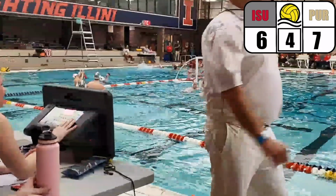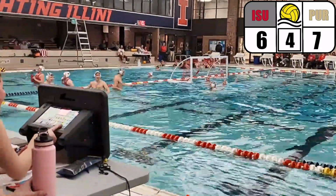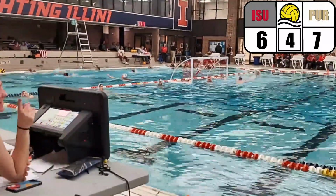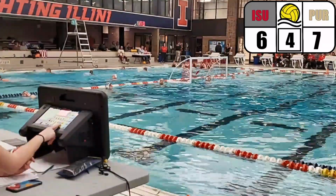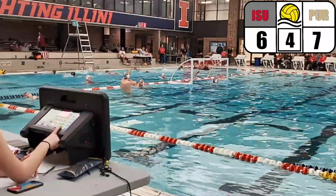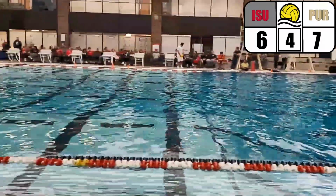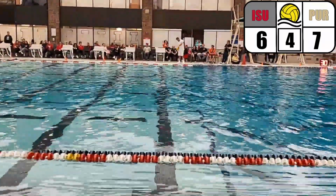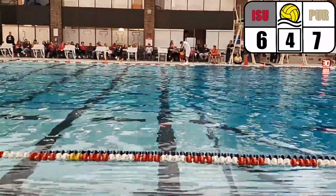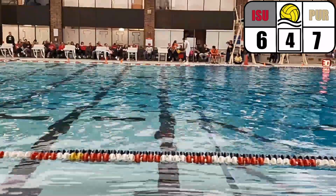Getting ready for the fourth quarter swim off. 7-6 Purdue. Looks like Devin, number 11, is going to do the swim off for Purdue. Or wait, maybe the swim off's on the other side. So number 4? Is that 4 or 6, Michelle, for Purdue? We have a future ref who's going to throw the ball in.